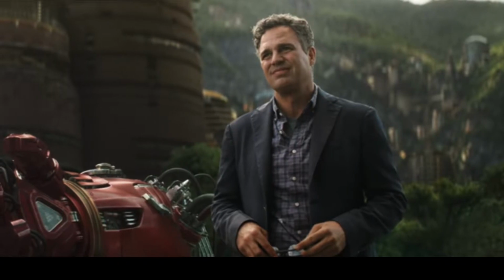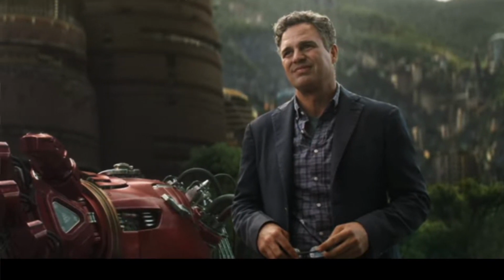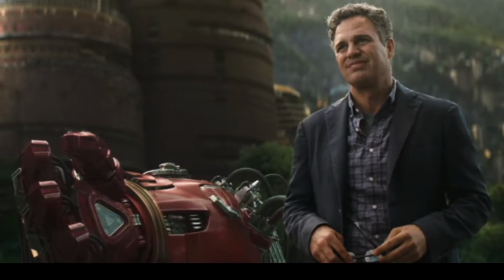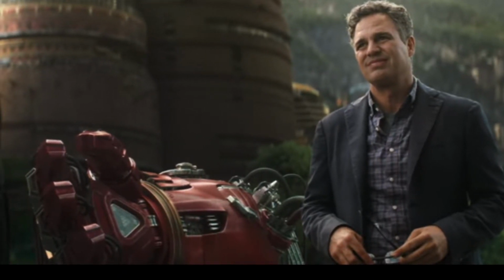We then see Bruce Banner in Wakanda next to a newly upgraded Hulkbuster arm. I'm assuming that he's there to help with the invasion that they're probably expecting. Maybe they're also hiding an Infinity Stone somewhere in Wakanda, and that's why the invasion's coming. I'm not too sure, but it's very interesting. Maybe Black Panther sent for him, or maybe Tony Stark sent him over there.